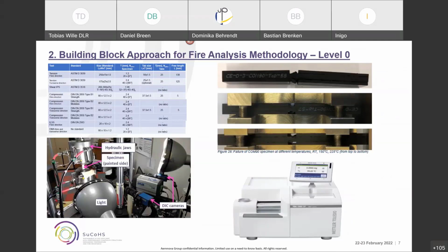For example, in level 0, there were quite a few tests to characterize the basic mechanical capabilities at high temperatures, and also the thermal parameters of this novel material.